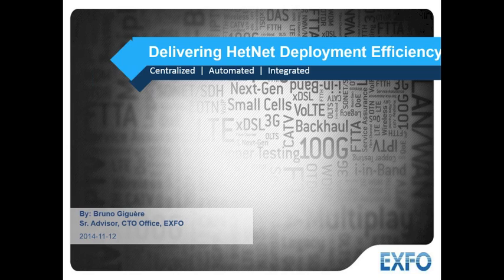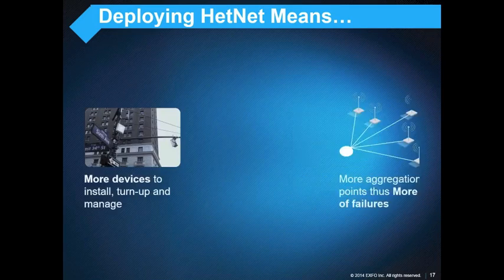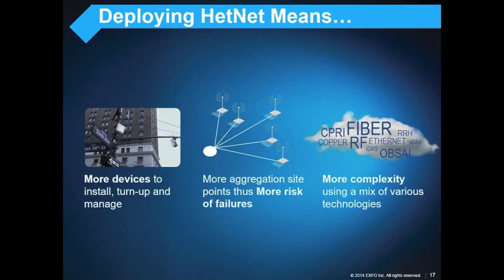Thank you, Kelly. The topic of my presentation today will address the life cycle surrounding small cell networks and how to improve operational efficiency. Next slide, please. Looking forward to small cell deployment really means that there will be a lot more network elements to install, turn up, and manage in the wireless networks.